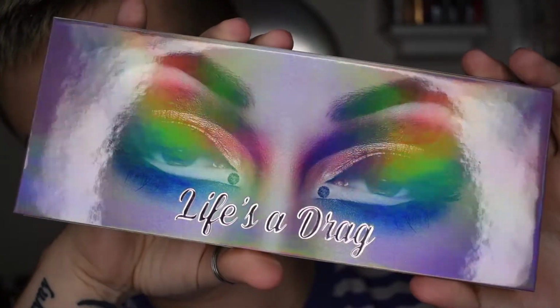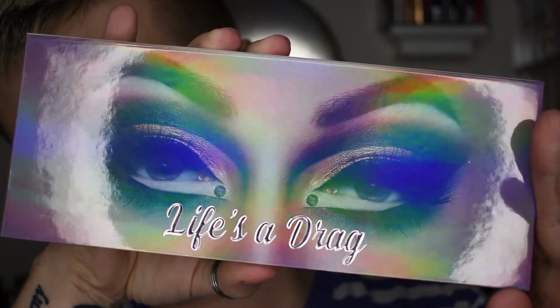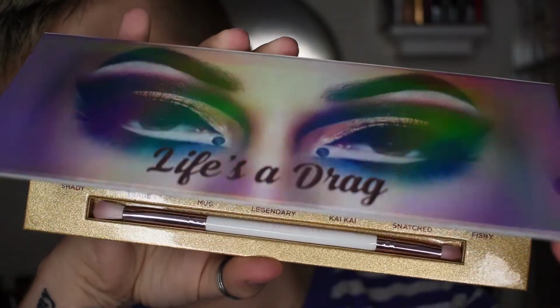So today we're actually going to dive right into the brand new launch from MANNY MUA and his brand Lunar Beauty. This is the Life's a Drag color palette. Now you see the front is going to be all holographic, and it's going to have MANNY MUA and his eyes in a drag form. You see Life's a Drag right there.